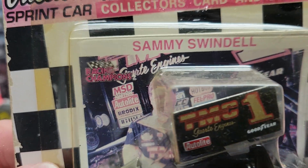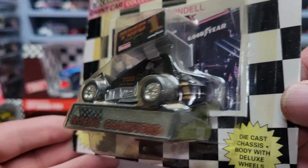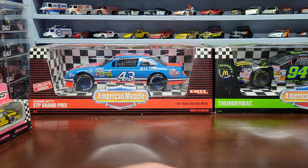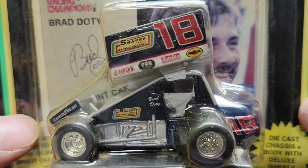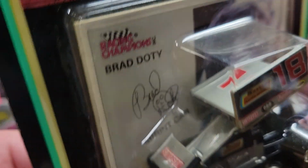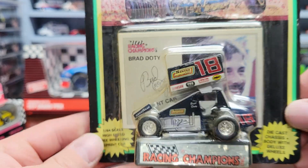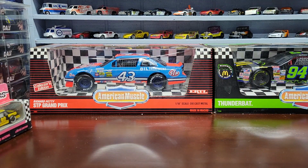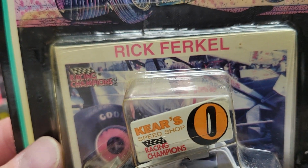He's another guy who used to race. I think he's retired now. Got a couple signatures from him on some pictures. And another one we got is a Brad Doty, number 18. And we got number 0, Rick Firkel.